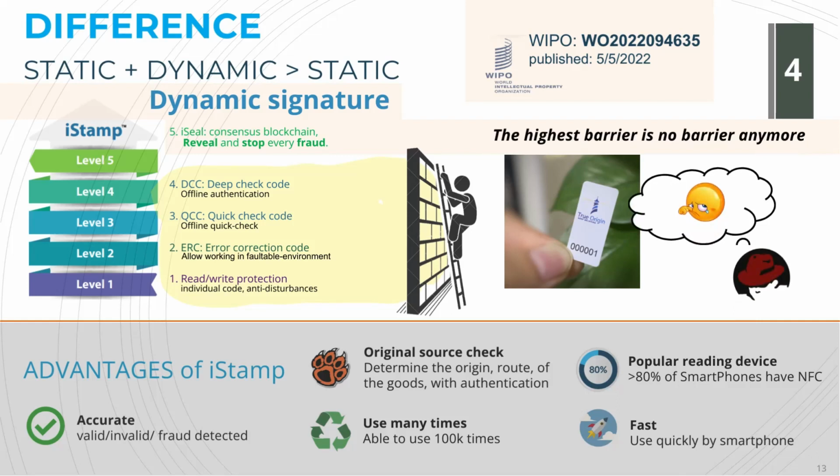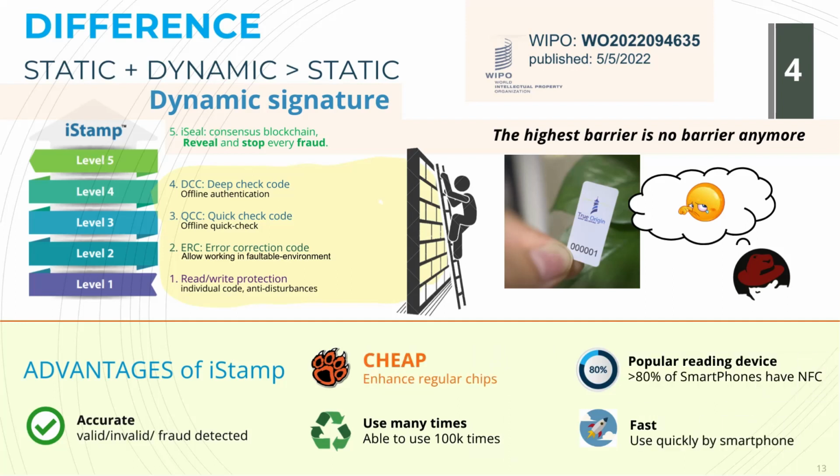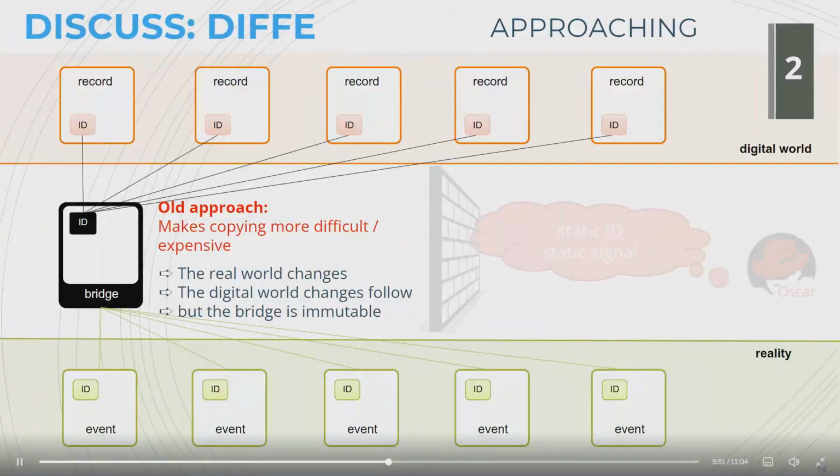We have registered a patent in Vietnam, and the EUIPO and World Patent have also announced the PCT on May 5, 2022. The iSeal method has created new anti-counterfeit stamps with the properties we are looking for, such as detecting counterfeiting, checking multiple times, and users easily accessing the technology. What's more, it's cheap because it can be applied on the cheapest chips possible.